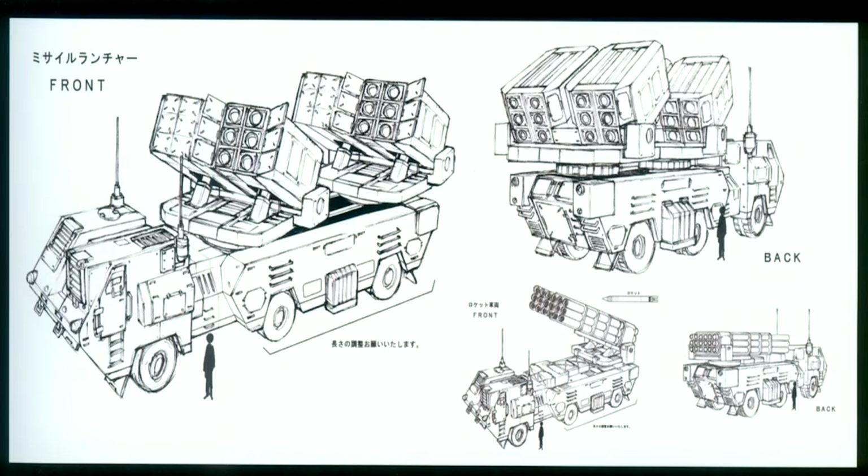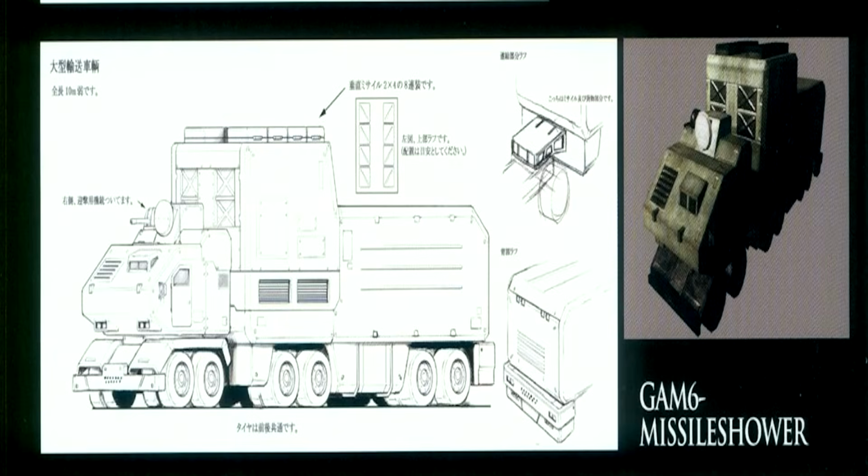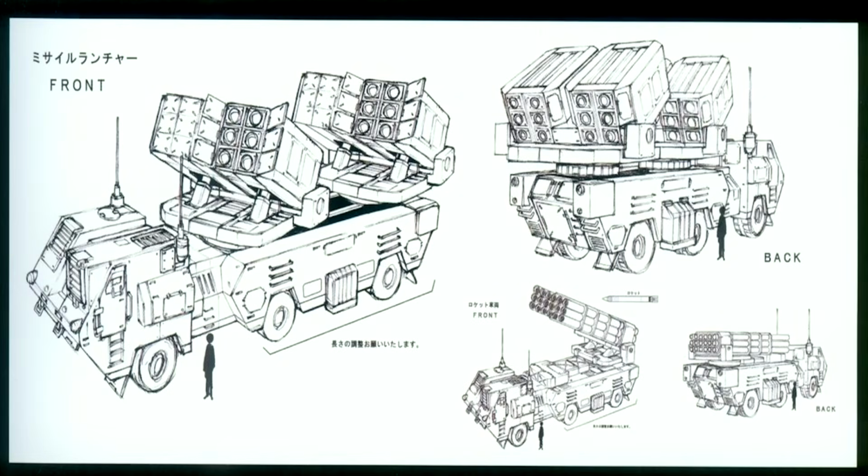But we also have much more detailed drawings from the Armoured Core Designs for Answer book on pages 100 and 101, which I will put on screen now. It's from these we can learn the vehicle has an 8-barreled gun equipped with 2 to 4 missiles, and the whole vehicle's total length is just under 10 meters, about 32.5 feet.